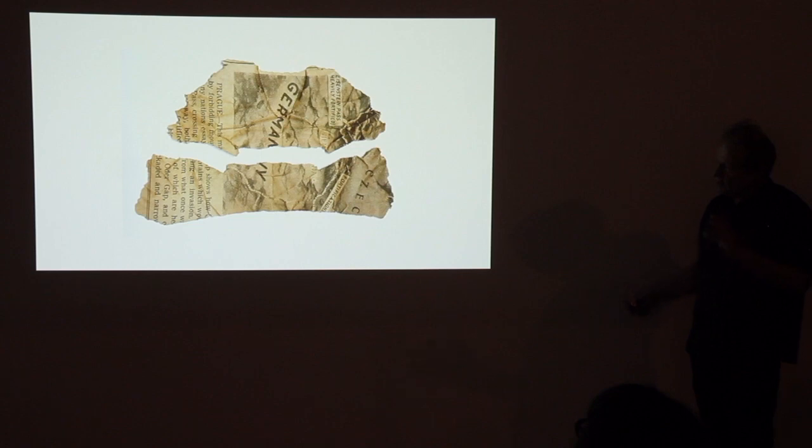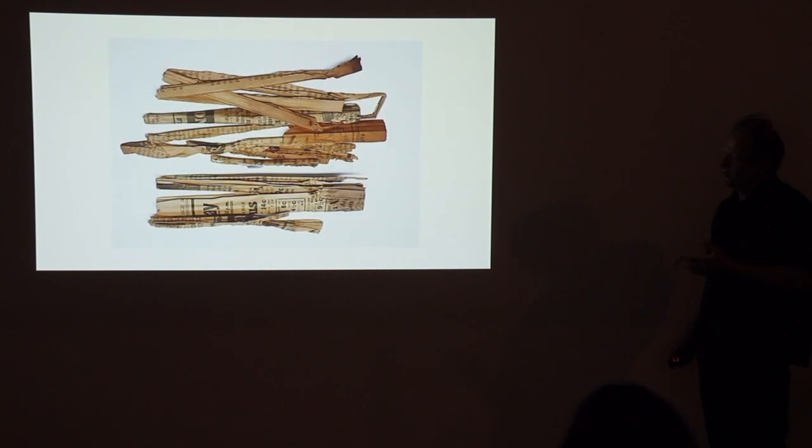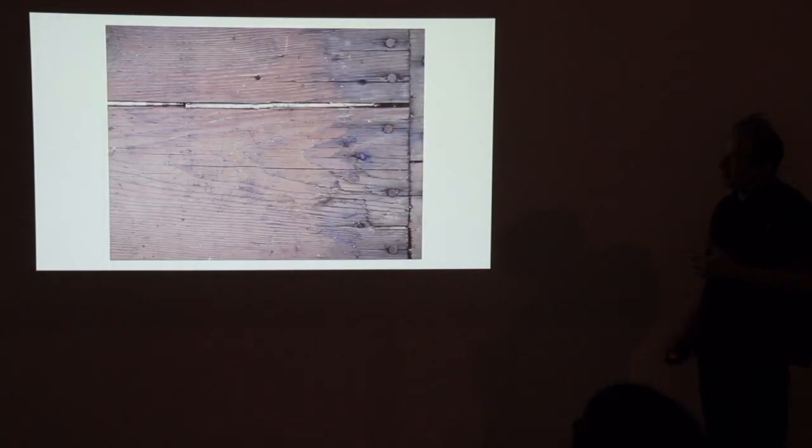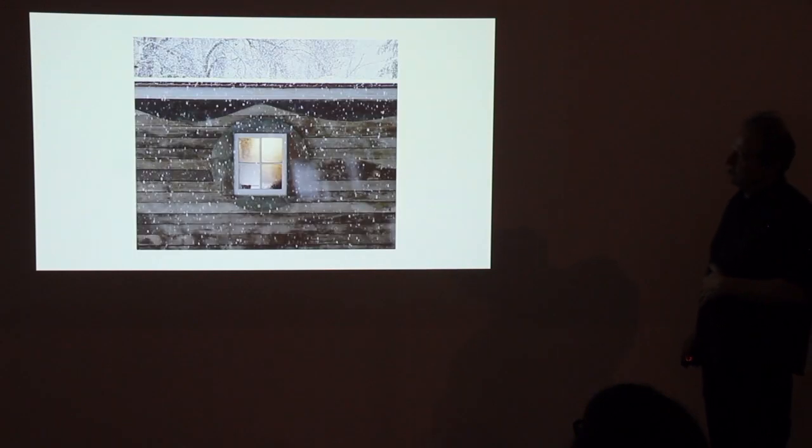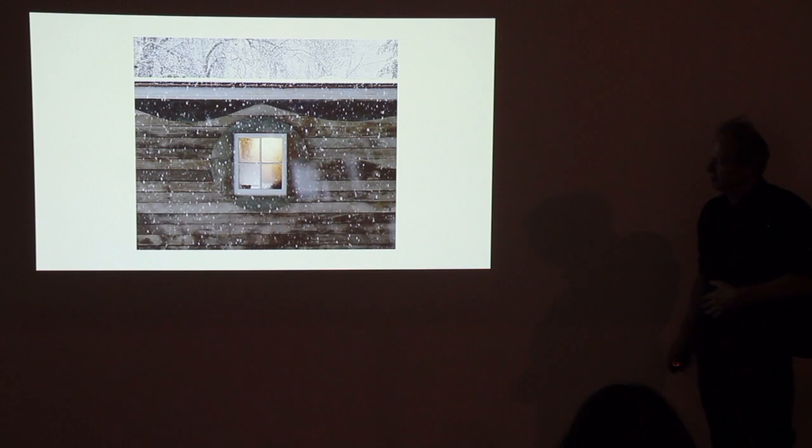Someone took this, stuffed it up to fill a place where cold air was coming in. Well, it's filled with information too, as are these. That's the ceiling. Because in '37, '38, it got cold, I guess. It wasn't insulated, right?